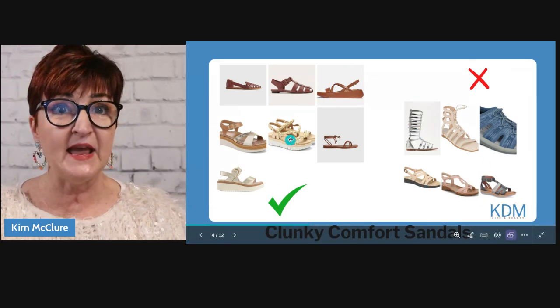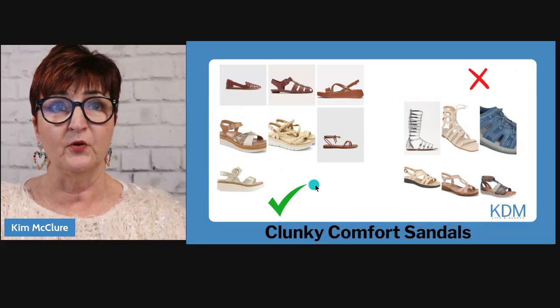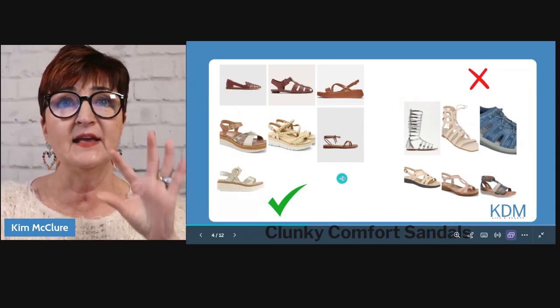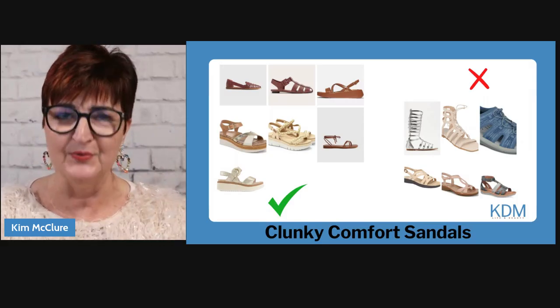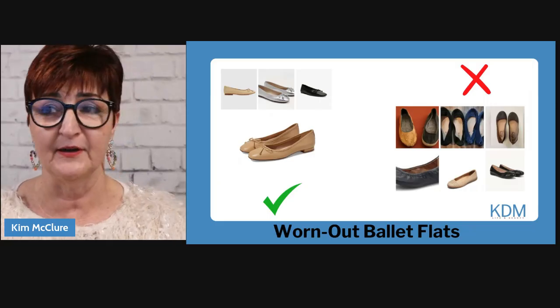All right. So instead, you want to try a stylish wedge like this with orthopedic insoles or a sleek comfort sandal that has a more modern design. Look for natural materials, neutral tones, and minimal straps for a fresher look.